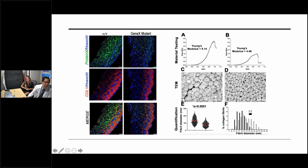The smaller the fibril, the weaker the tissue in general. So why am I showing you this? I'm showing you this because it's validating that the mutation we identified is having an impact not only on collagen, but on the mechanical properties of the tissue and the stability of the tissue. And since we found this mutation in a family, we're fairly confident that this is positive.